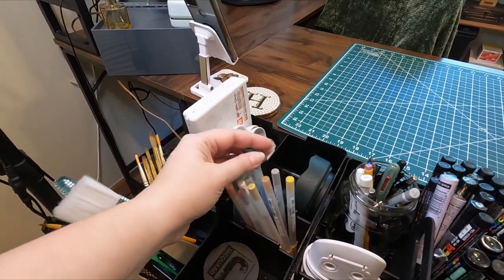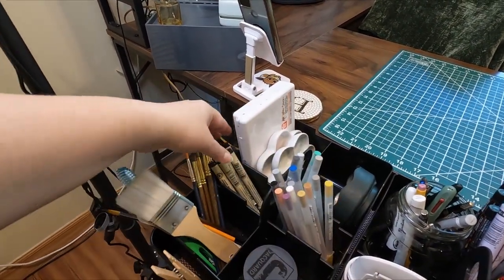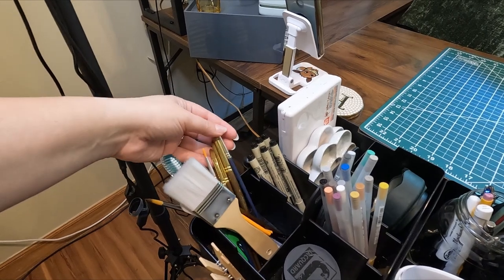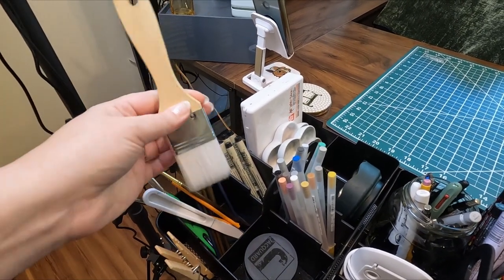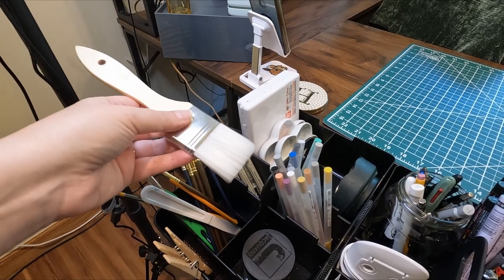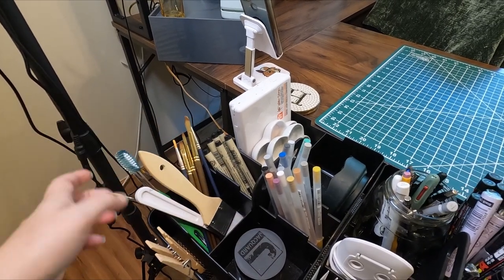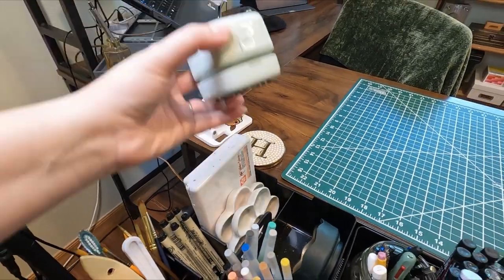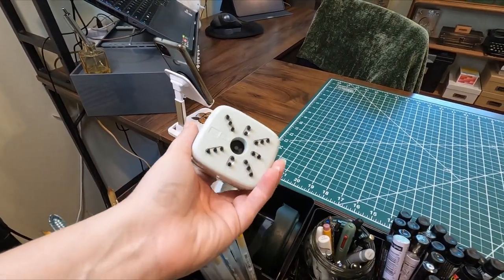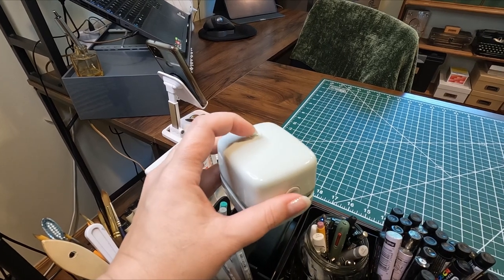All of my jelly roll pens, I use these regularly. Same with my microns and my paint brushes. This is a brush I use to dust off my eraser shavings. And I just recently bought this little guy who is super cute. And this is a tabletop vacuum cleaner.